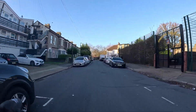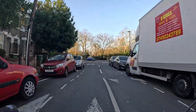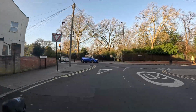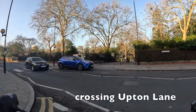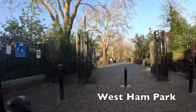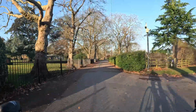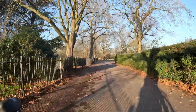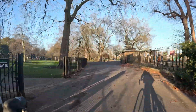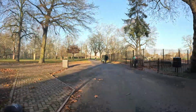We need to cross Upton Lane to get to it, and there isn't actually a crossing to get from Boleyn Road there, so you'll need to wait for a gap in the traffic here and then just head for the gate. You see that zebra crossing on the left. If you have trouble you could dismount and walk across that, and it would be great to see that crossing converted into a joint pedestrian and cycle crossing as well at some stage in the future, as this is a useful cycle link.